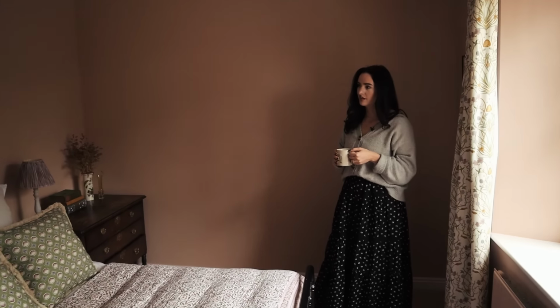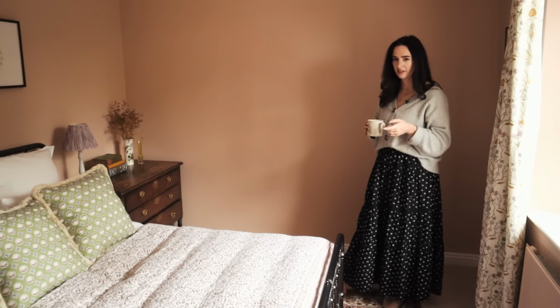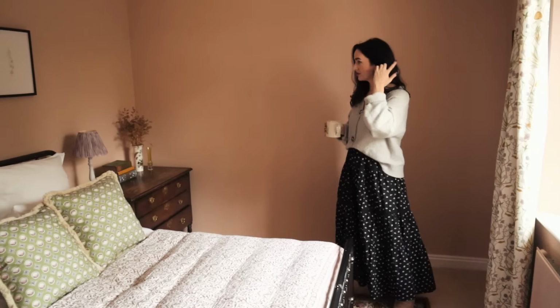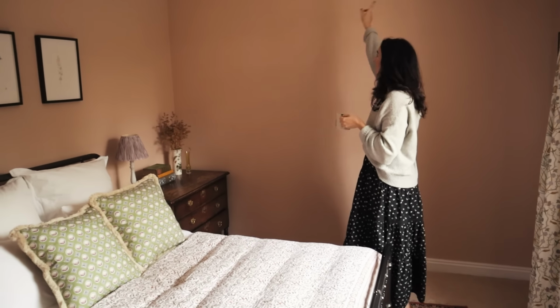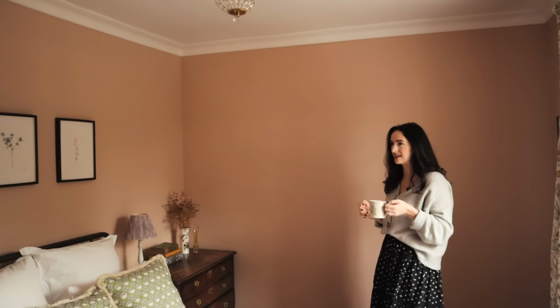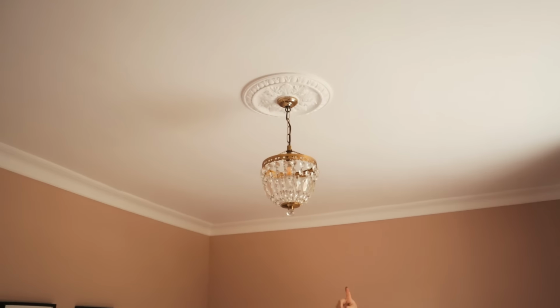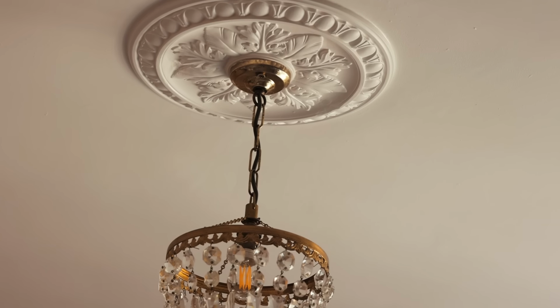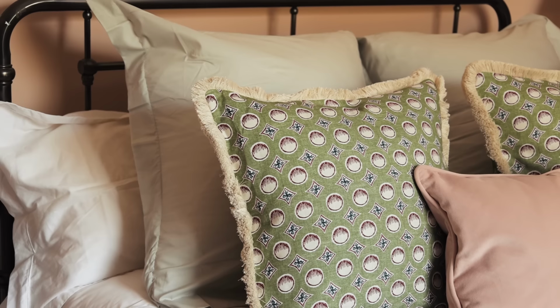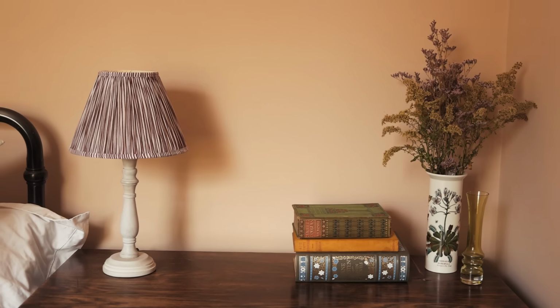We did this last spring. Did we do this in the summer or the spring? We did this year at some point, and we added in the cornice at the top, which was wibbly wobbly, had to get the builders to help us with that, but it looks lovely. We also added in this ceiling rose and this vintage chandelier, which is so cute, and lots of fluffy pillows, patterns, this amazing old chest from Facebook Marketplace.